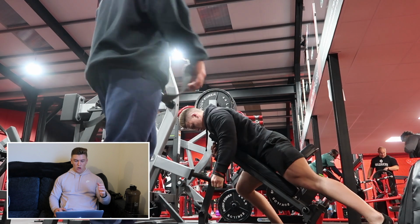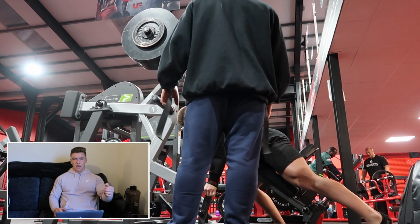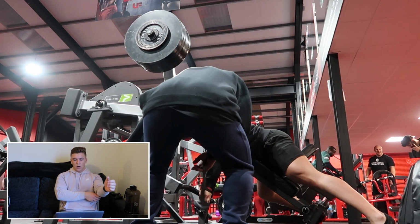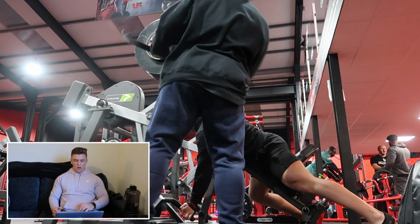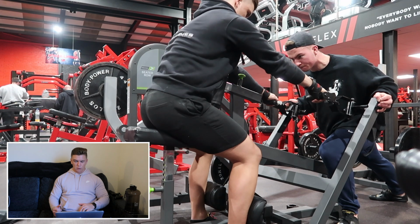Like I say, on any of your rows, try and forget your hand. Imagine just leading through that elbow, dragging the elbow down and around the base of my spine. Never think about your hand on any rows. I'll always think about my elbows.